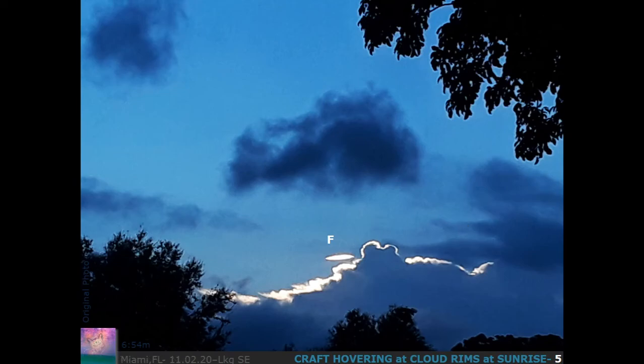All right, this one's real interesting. Letter F. So this is craft hovering at cloud rims at sunrise again. Now we're back to looking southeast. First of all, this gray thing too looks odd. So does this. So I think that's just a form of cloak also, of craft beyond, maybe more interdimensional. But here we go. Letter F. Look at this. So this is a clear shape. Once again, in the similar area of that cloud of interest we've been looking at. Put some enhancement on it, and look at that thing.